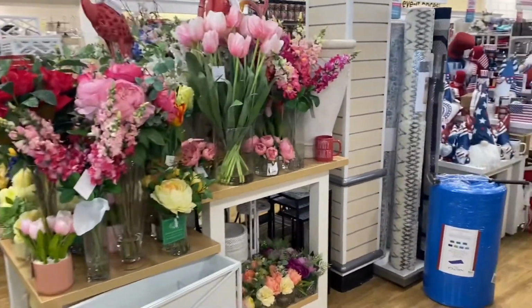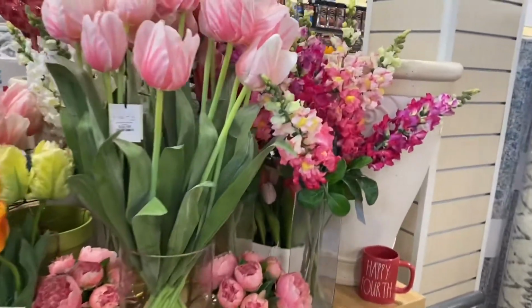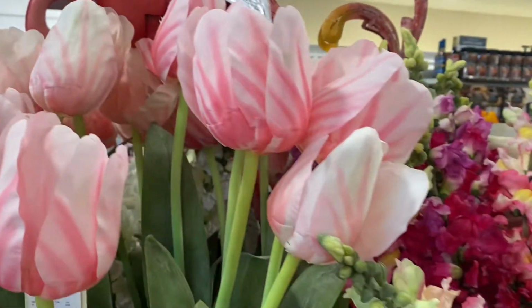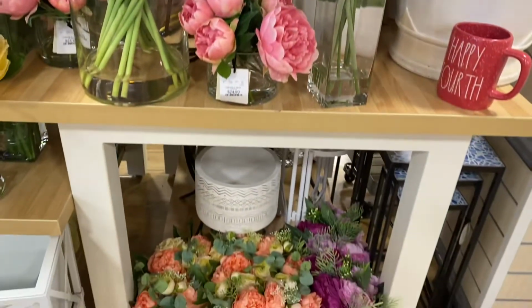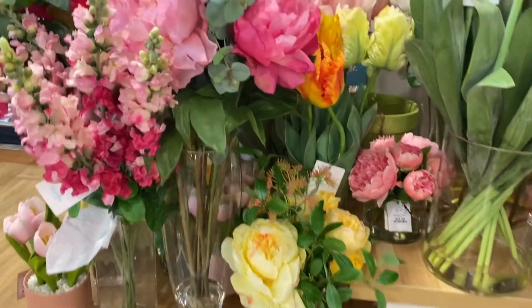This year, their floral arrangements are absolutely gorgeous for Mother's Day. They have so many beautiful colors and styles to choose from, not only for Mother's Day, but for any special occasion.